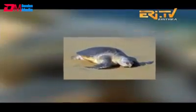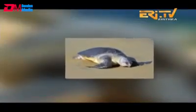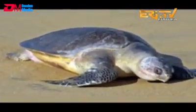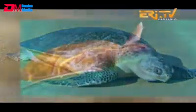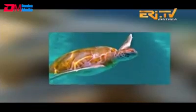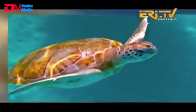According to research conducted by the Ministry of Marine Resources, 70% of the 110 islands used by the sea turtles to lay their eggs are located in this region. The sea turtles lay their eggs most frequently and a relatively bigger amount on the islands of the Dahlak archipelago.